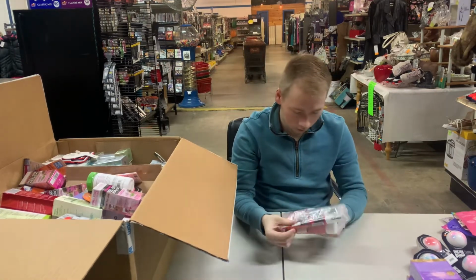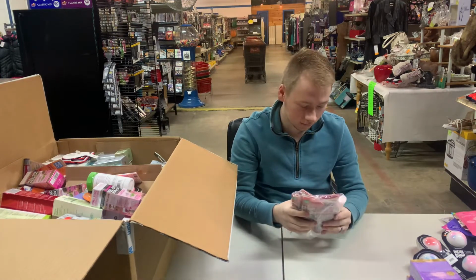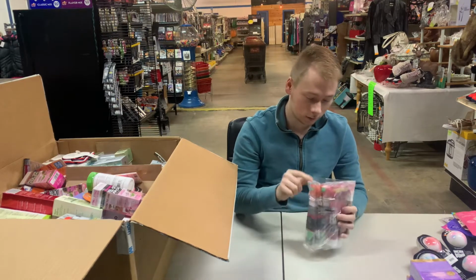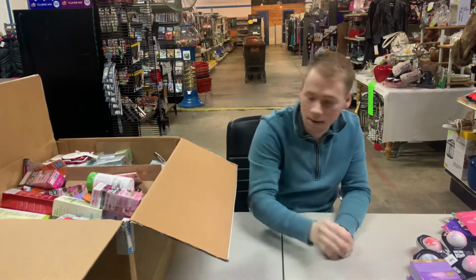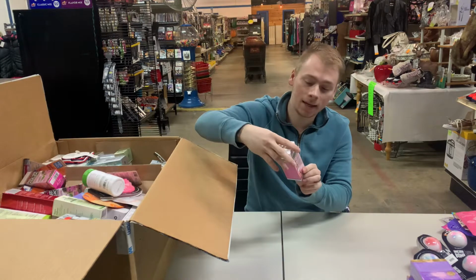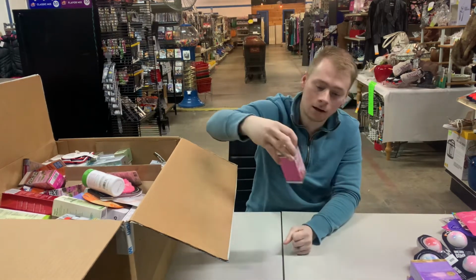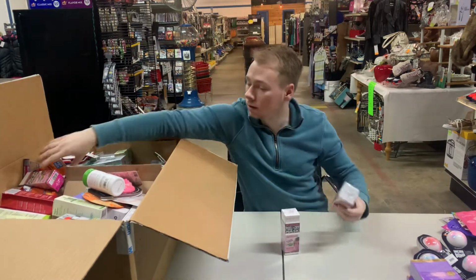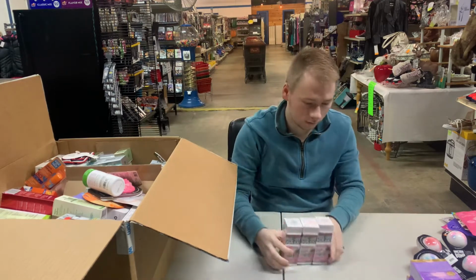So these are more types of facial creams and face moisturizers and mud masks. It looks like there's 1, 2, 3, 4, 5, there's 6 items in that bag right there, and it's all facial stuff. Here's some pink peel-off masks. So we've got some pink peel-off masks right here. I believe there's a few more in here. Yes, there's one and another one right here. So there's 3 of those anyway.